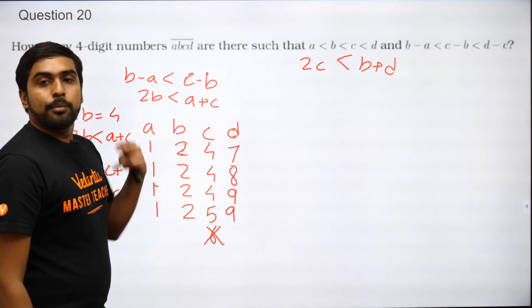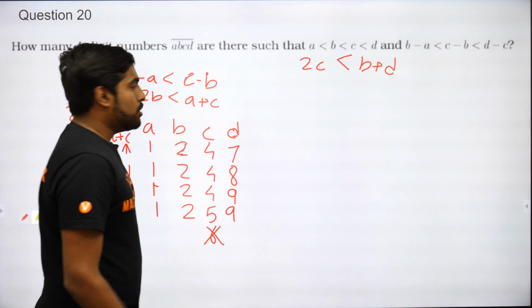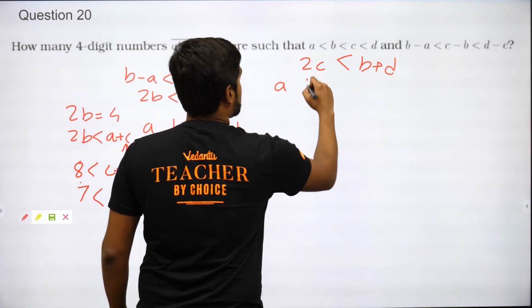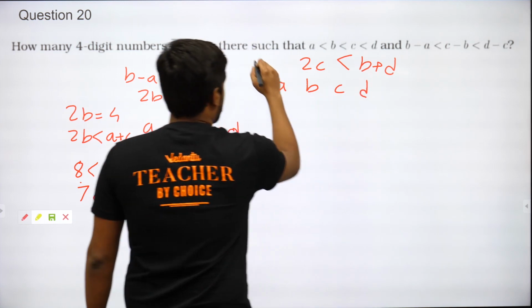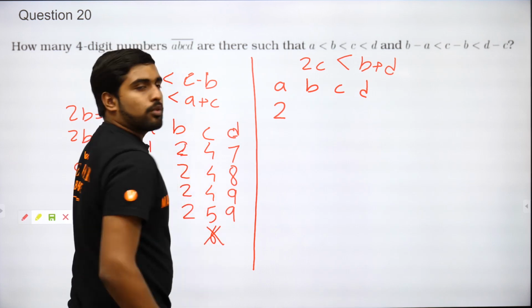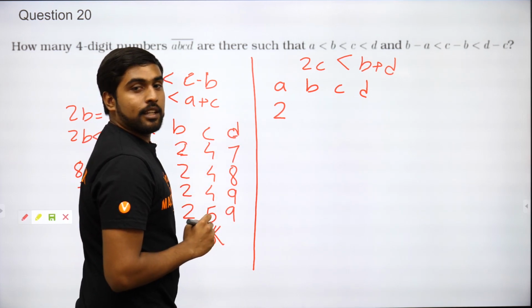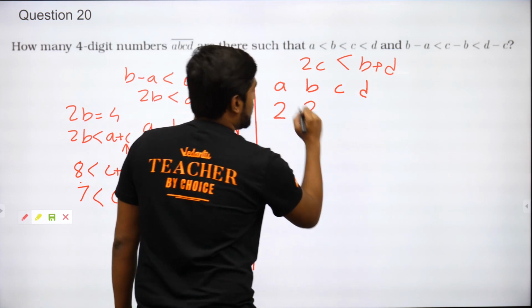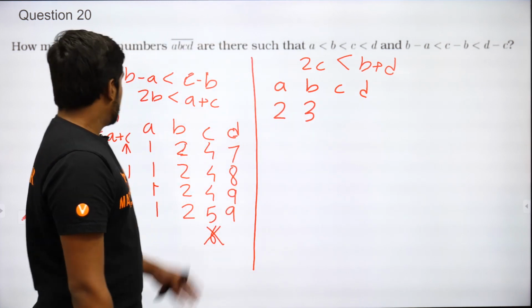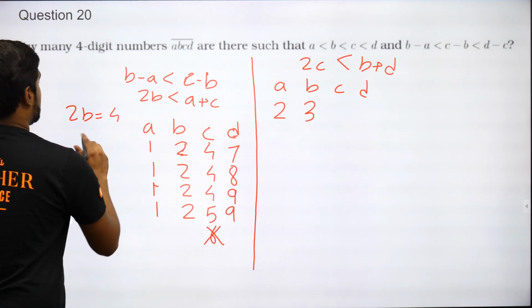So we move on to the next A. What can A be next? We can take A is equal to 2. Okay guys, so again let me just write A, B, C, D down over here. I'll make a border, and we have begun with A is equal to 2. So if A is equal to 2, what should be the value of B? The minimum value B can take is 3. Okay guys, so again, let me rub the solution for this particular example.